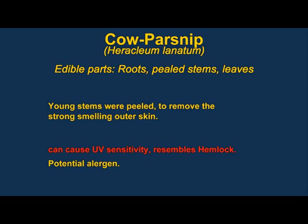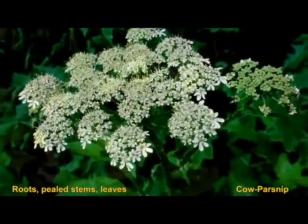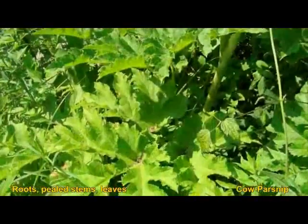Cow parsnip roots are edible when cooked. You need to exercise caution. The plant resembles hemlock. Young stems can also be peeled and eaten. Many people are sensitive to the compounds in cow parsnip, and they can develop photosensitivity.